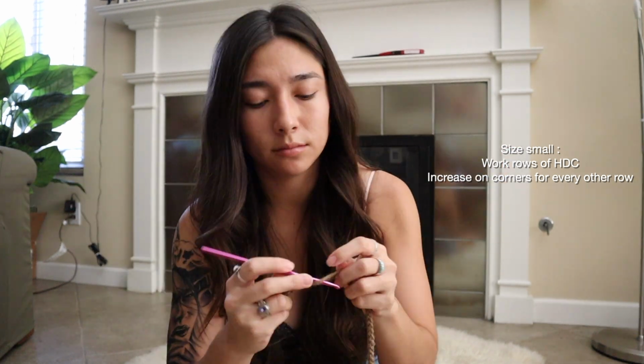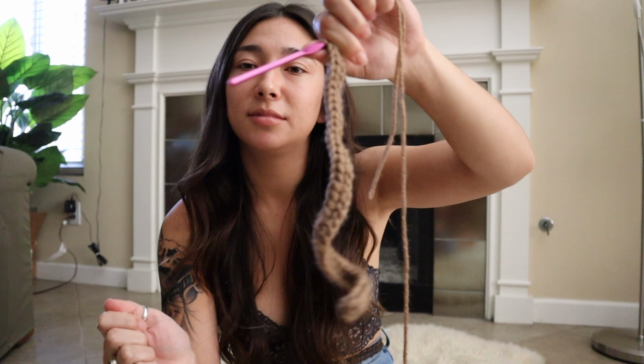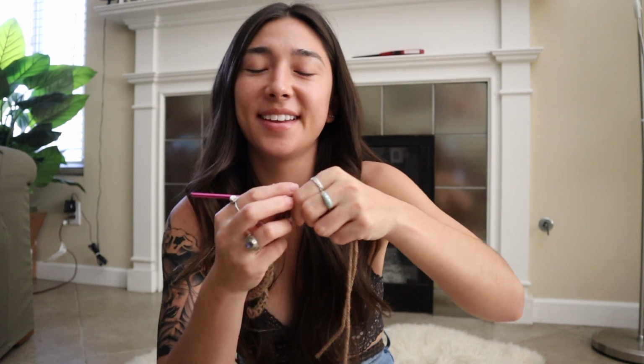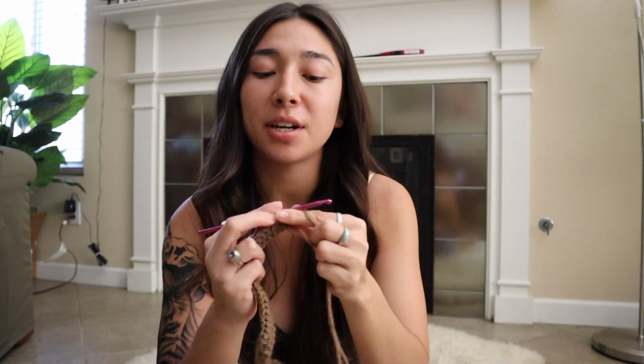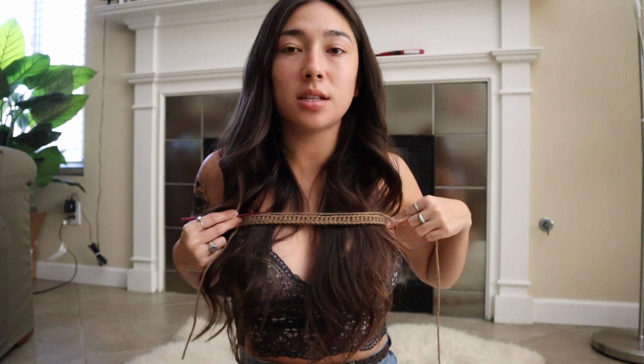All right, so I finally made it. It looks like a little octopus arm. But I finally made it to the end of my row, and I'm going to chain 2 to turn my work. So yeah, here's what it's going to look like so far across the top of my chest.